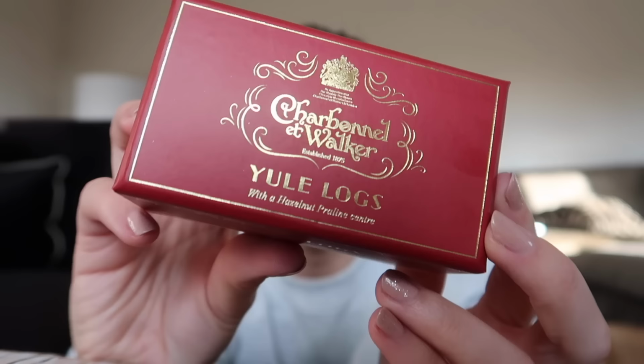Charbonneau and Walker, is that what they're called? These truffles that they do. Anything too flavoured, like the champagne truffles, or I think they had gingerbread truffles, I just thought, because they're expensive, will I actually like them? There was eggnog ones, which I nearly bought. But anyway, I saw these and I thought, actually, I know I'm going to love these.